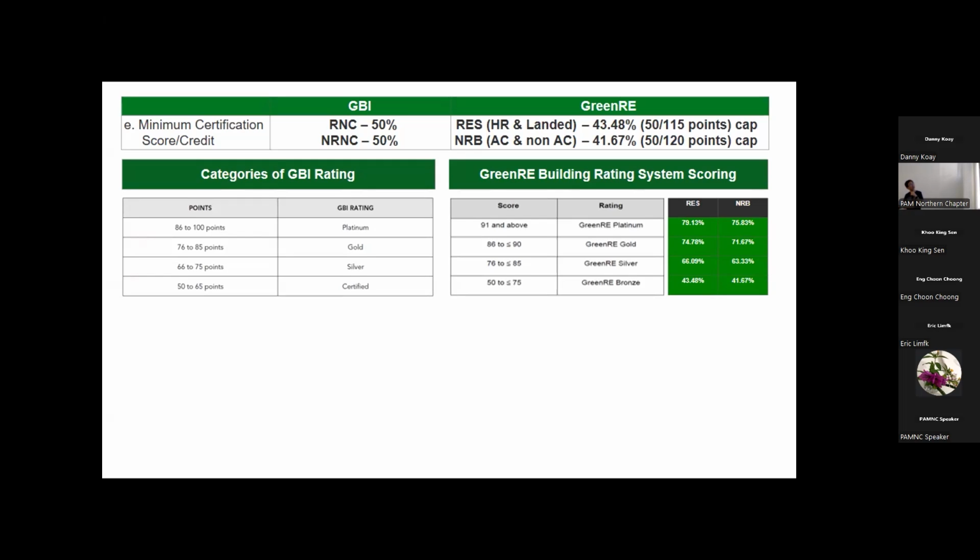To get 35, 43, and 41 up here. Let's go to the highest one, platinum. To get platinum, we need 79 points. In GBI, it's gold. So Green RE platinum equals GBI gold on paper numbers comparison, yes, without going into the detail.